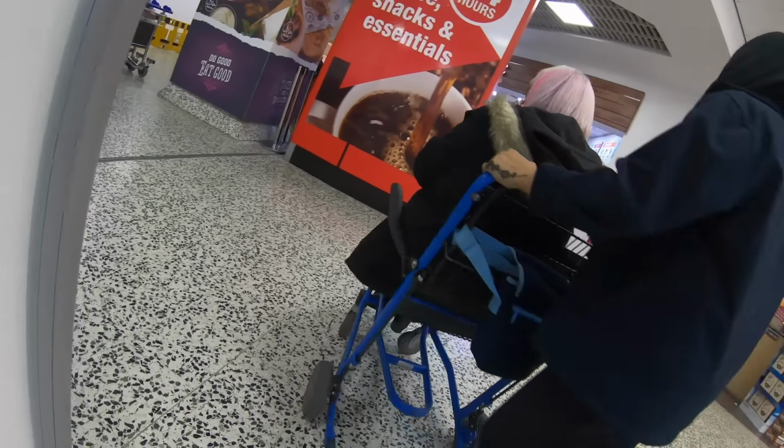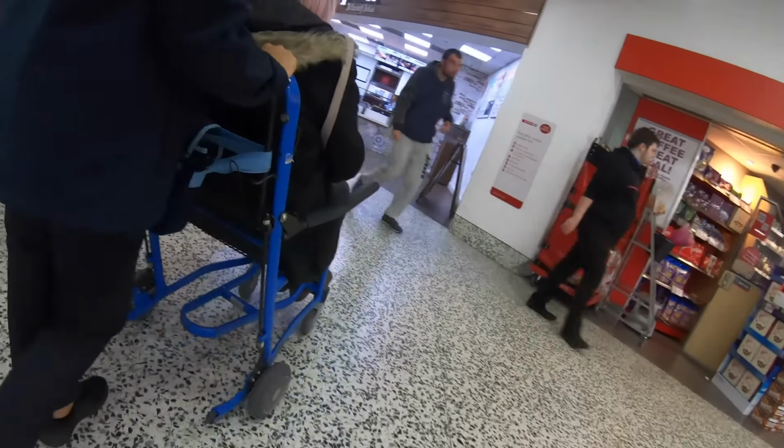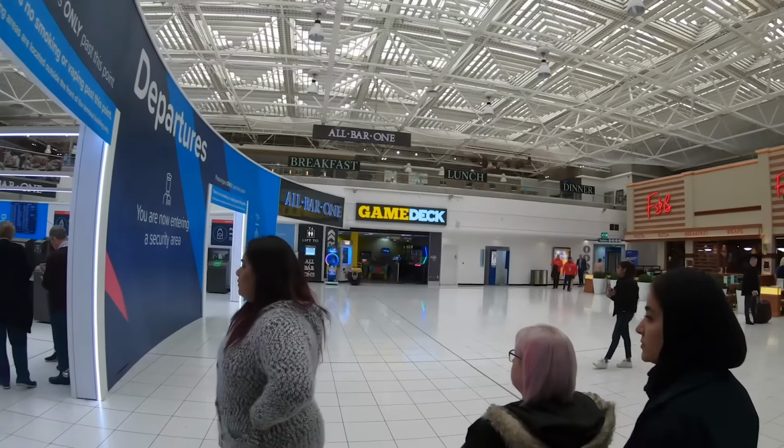First stop is to the assistance desk, which here at Birmingham is located downstairs. Do you have difficulty with the steps to the aircraft? Just take a seat, and we'll get someone to you shortly. Pretty soon the assistants turned up and we were whisked straight through fast track security to the departure lounge.